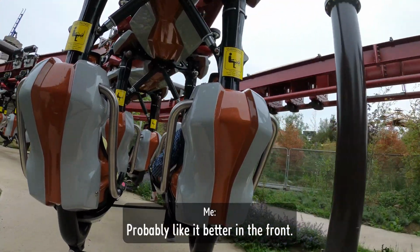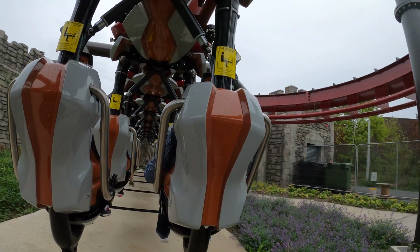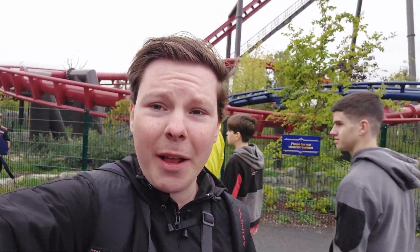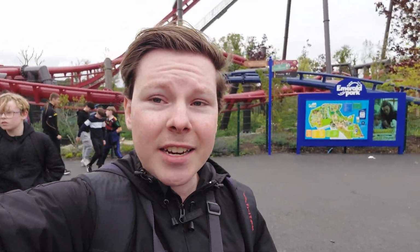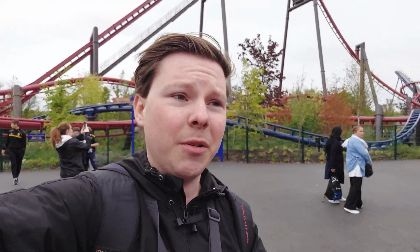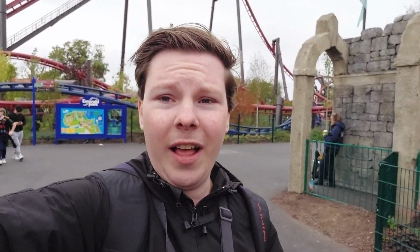Like it better in front, but that was so good. This time I got to do Fianna Force right in the back row, and I will say the positive forces are more prominent back there. It definitely felt more forceful. The airtime and whip, however, wasn't any better. That's almost better in the front actually, except of course for two of the drops. So I actually have no idea if I preferred it in the front or the back. What I just know is it was just as good overall as last time.